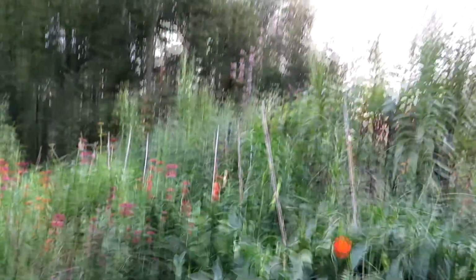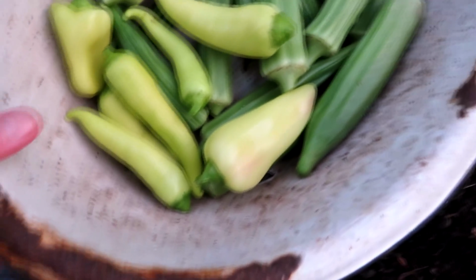Alright, I guess that's it for tonight. But I will get these harvested at some point, and you can see the size on them at least, and I'll update the video with that.